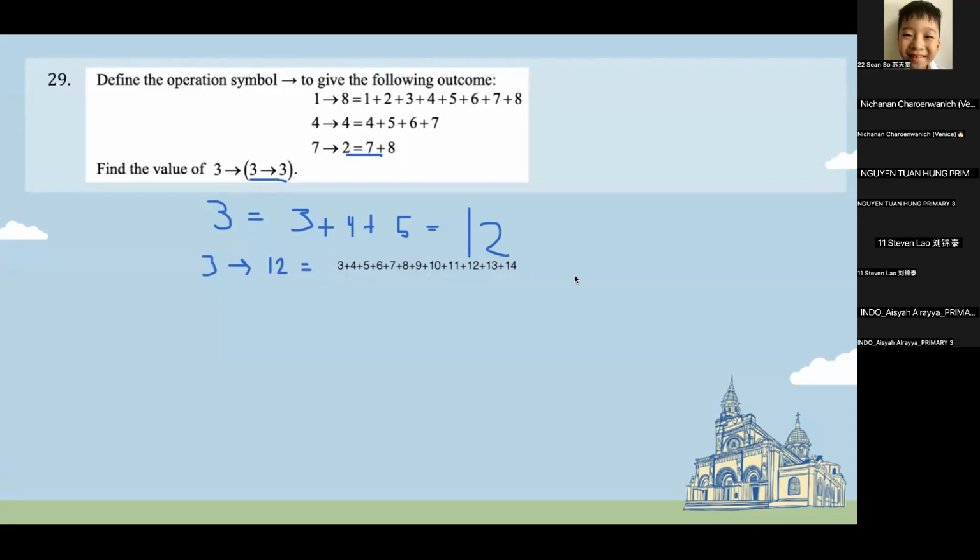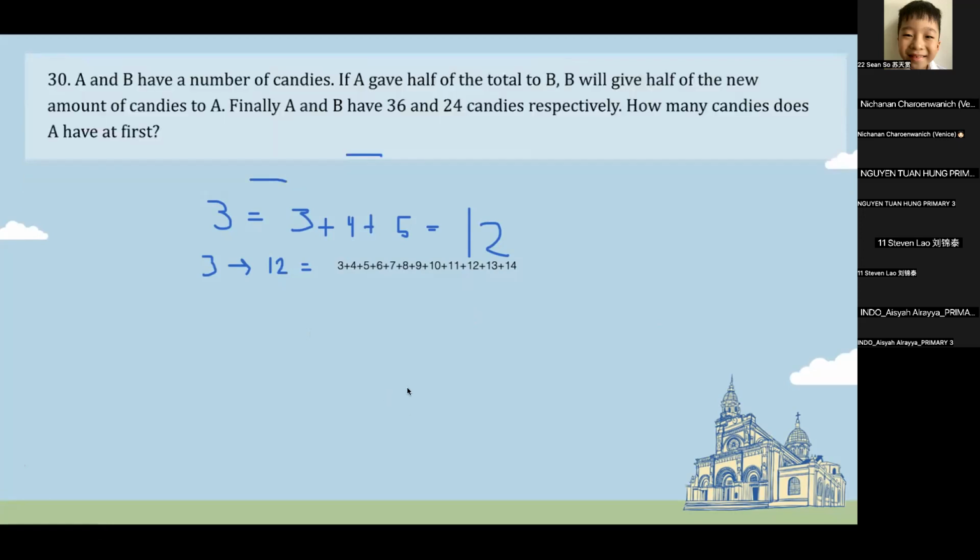Now if you, what's that pounding sound? It's my keyboard. Sorry. So 3 plus 4 plus 5 plus 6 plus 7 plus 8 plus 9 plus 10 plus 11 plus 12 plus 13 plus 14 is actually what? It's actually 102. And finally, we're at number 30.